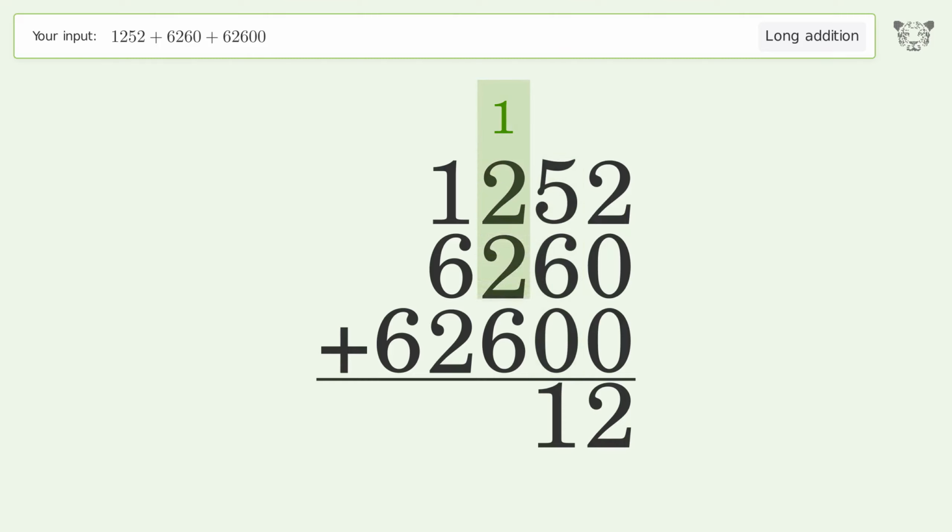1 plus 2 plus 2 plus 6 equals 11. Carry 1 to the thousands place. 1 plus 6 plus 2 equals 10. Carry 1 to the 10,000s place.